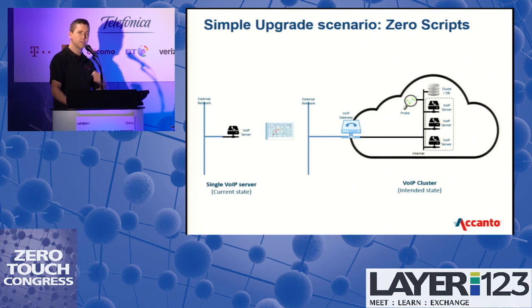And the VoIP cluster has a proxy, a couple of VoIP servers, a database, and a probe. What is important is that typically you would write a workflow script that says first install the proxy, then install the 3 different VoIP servers, then tell the proxy what the IP addresses of these VoIP servers are so that it can send traffic to them. What we are doing is doing that without any scripting.